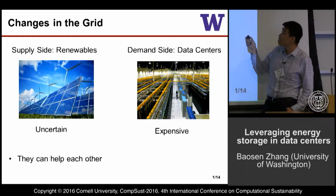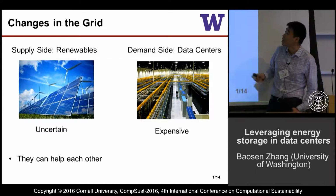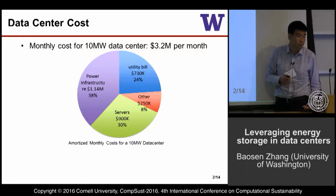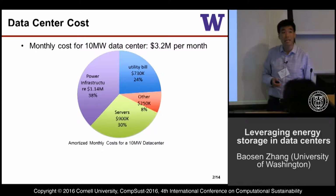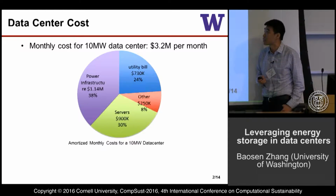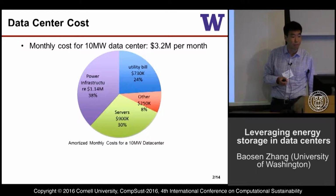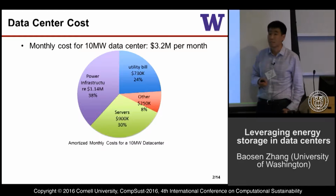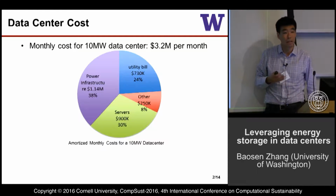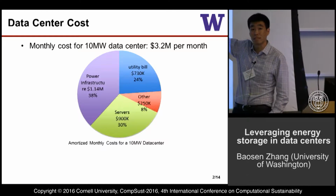Okay? So data centers can use renewables to be less costly, and we can help average out the randomness in renewables. If we look at the cost in a data center, you can basically break it into several parts. And these numbers are from an actual data center from Microsoft, a 10 megawatt data center. A bit of context: 10 megawatt is about 10,000 households. And this is a fairly small data center, actually.